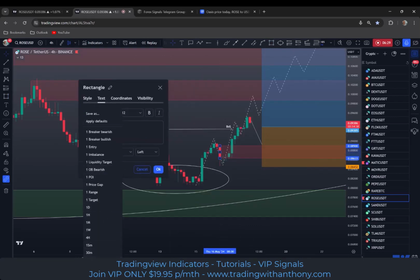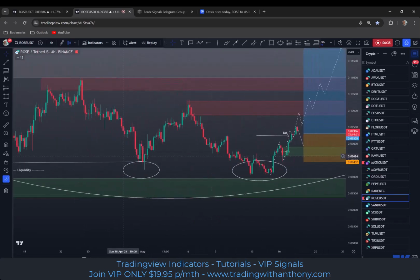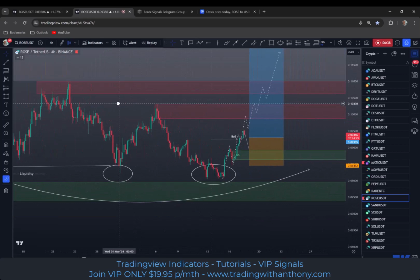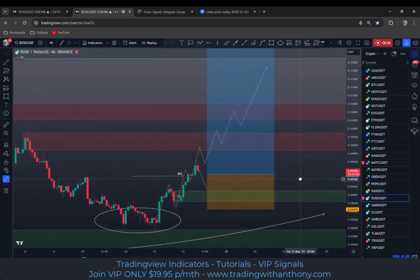Here's the thing with this. I'm accumulating. I will let you know that that's what I'm doing. Okay, you can trade this on Binance. I'm buying up. Follow Bitcoin. If Bitcoin continues to rally, I think this follows it.